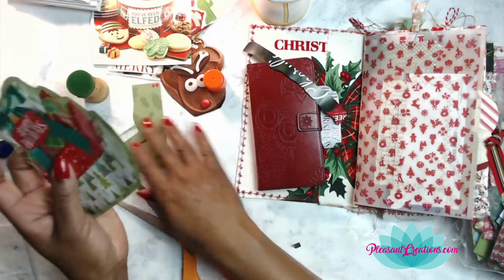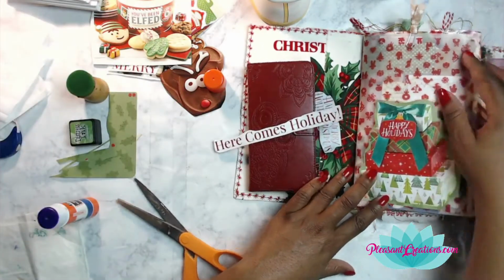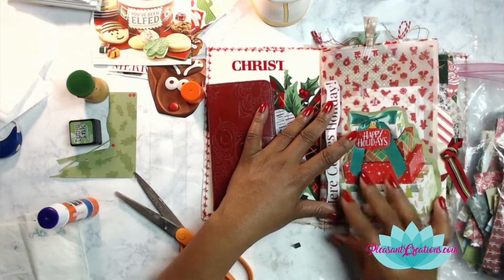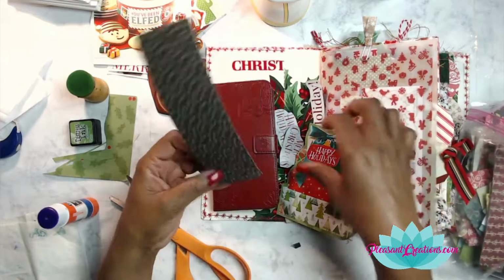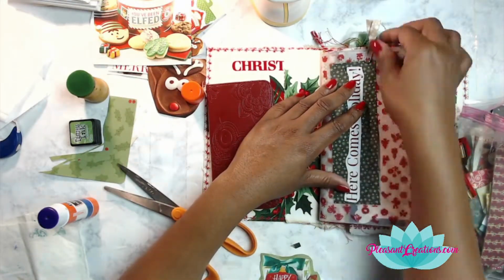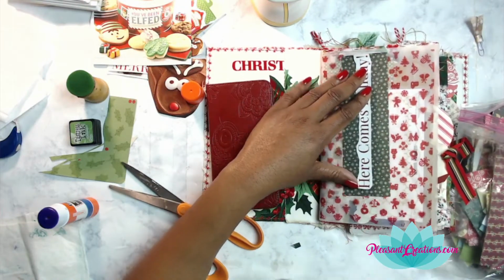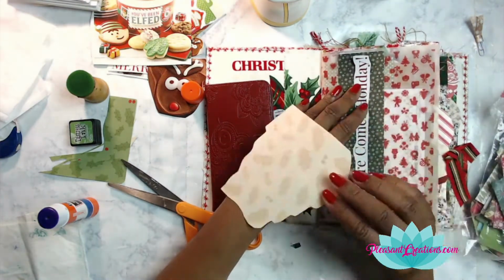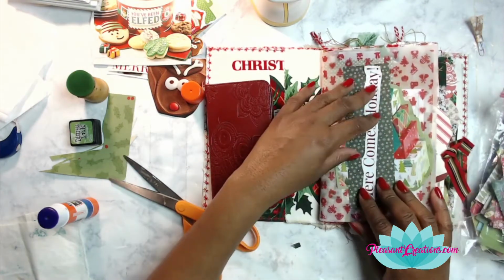So now I'm just cutting around here to give it a nice outline. And that's all I really wanted with that cardstock, was to give this an outline, because this is going on some vellum. And of course the vellum has a very busy pattern on it. But y'all, I've been mixing and matching patterns like crazy in this book, and I'm quite enjoying it.